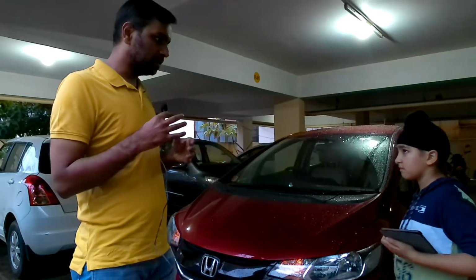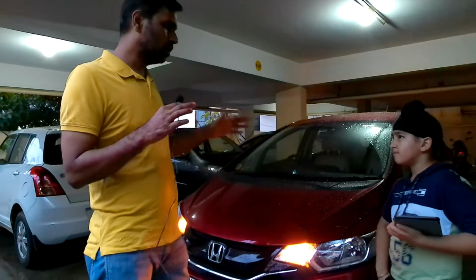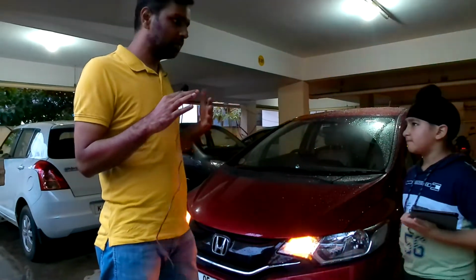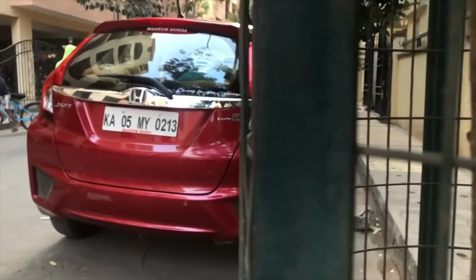Lots of space, safety, fun, easy car to drive, and I think it's a very good hatchback for a small family like mine. So yeah, those are the pros. For cons, there are quite a few.